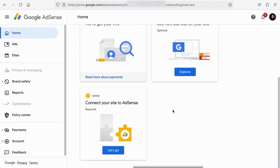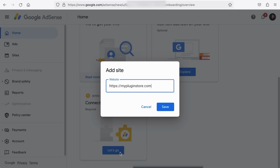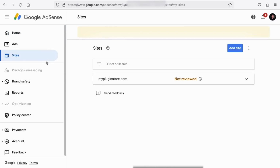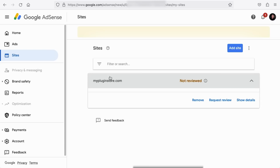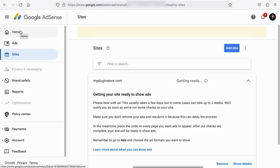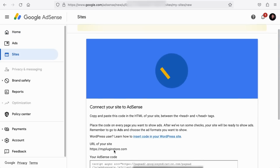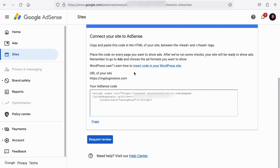Alright, once you think your site is ready for approval, the next step is to connect it to AdSense. Click on Let's Go, add your website's URL, and hit Save. As soon as you've done that, go to Sites. You will see your site here, expand this, and click on Request Review. There is one more step. Head back to Home, and then connect your site to AdSense. And it will present you with a unique AdSense code to be added to your site's head tags.